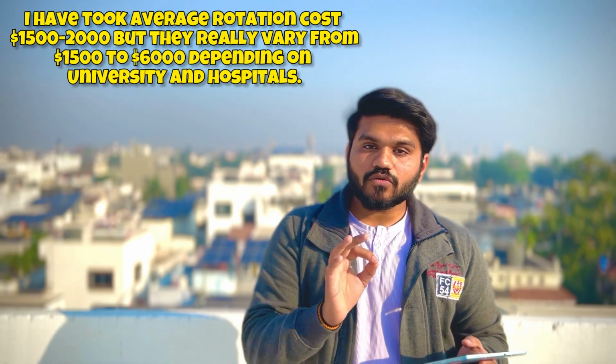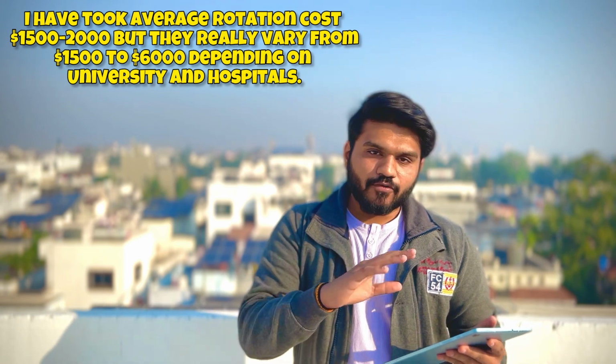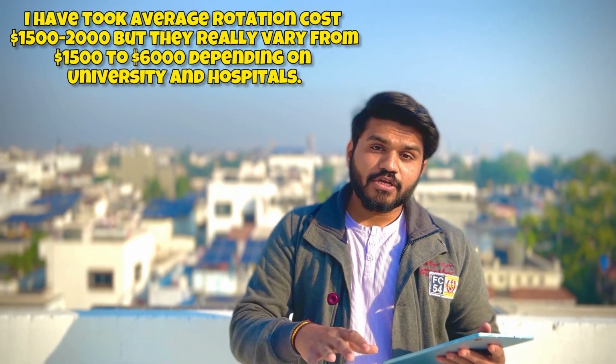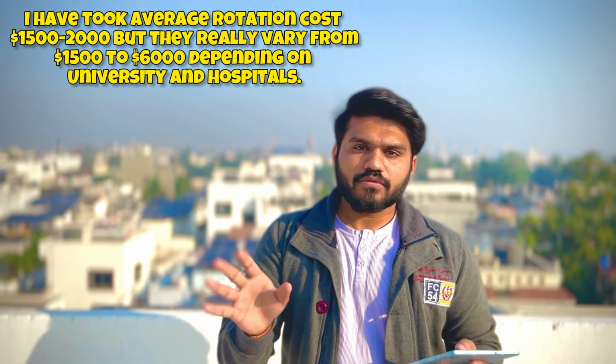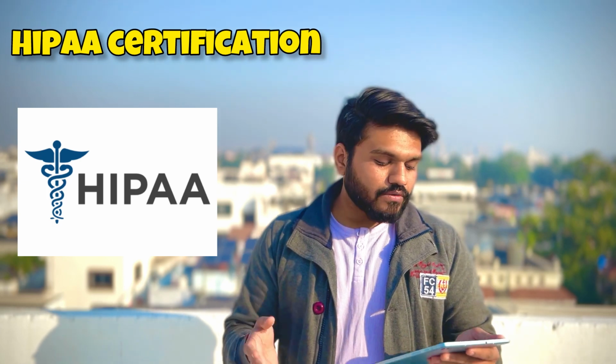So most of the people do 3 rotations and each rotation costs around $1,500 to $2,000. So we are gonna take roughly $2,000 for each rotation. So 3 rotations will cost you around $6,000. In order to get accepted into the rotation, you need to take the HIPAA certification exam, which costs around $30.